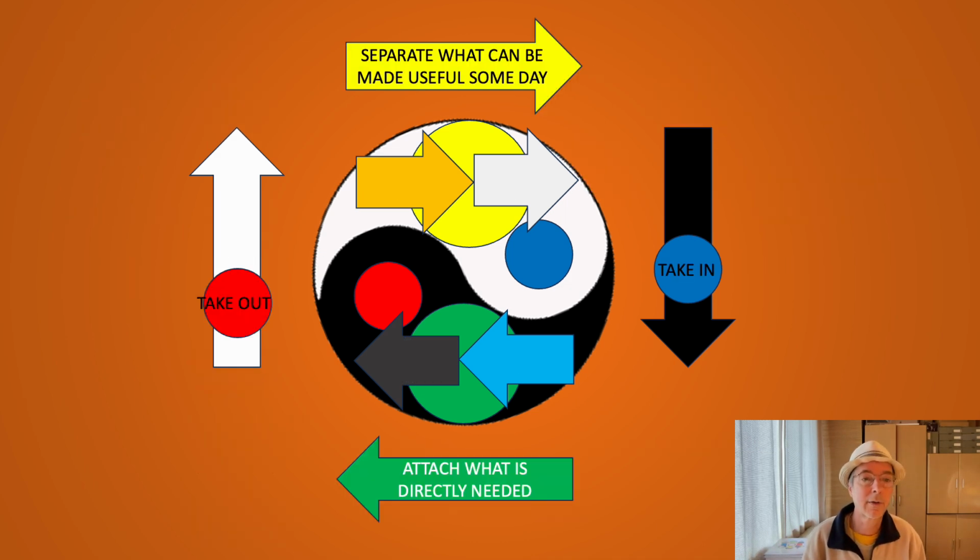So the yellow part will separate what will be made useful at some day. Rationally, we always take in what to see, like, okay, what will we try to connect? When we connect and attach these things to what is really needed, we will mix the yellow and green, yellow and blue, and come to the green. And when the elements that we can't use come out, the opposite of green, red, we can take out separate elements again and start anew the whole process.